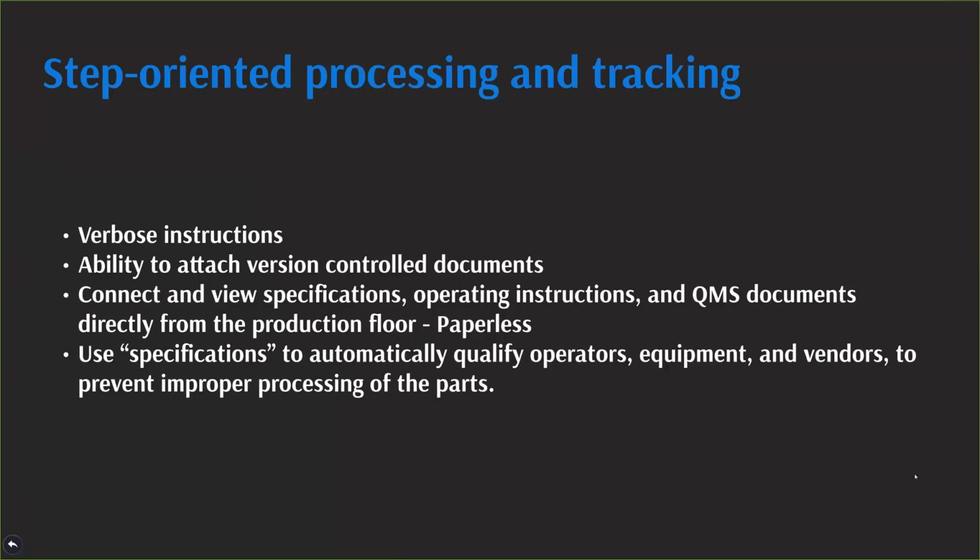Part of that is that you need to have very verbose instructions available for the operator. You need to be able to attach any number of version-controlled documents. Now, this is not necessarily different than other manufacturers. You need to be able to connect and view these, what we call specifications, which could be operating instructions, SOPs, or quality management documents, directly from the production floor in a paperless manner, so that when an operator is referencing this type of information, they always have the latest version available and are guaranteed not to be looking at some old revision of an operating instruction.